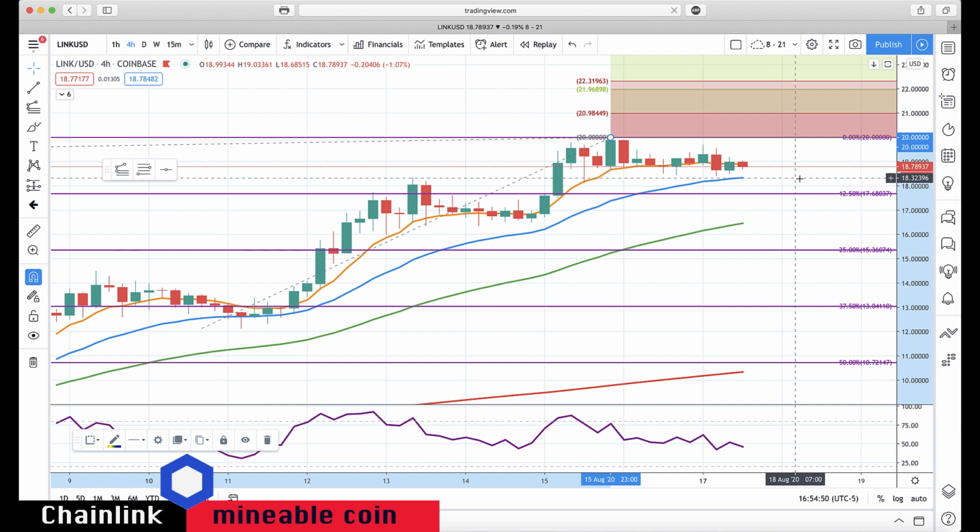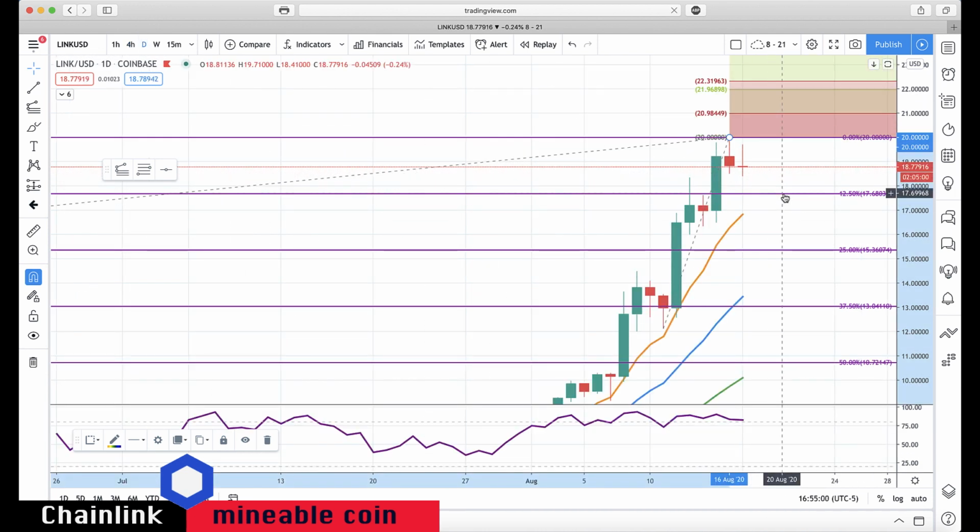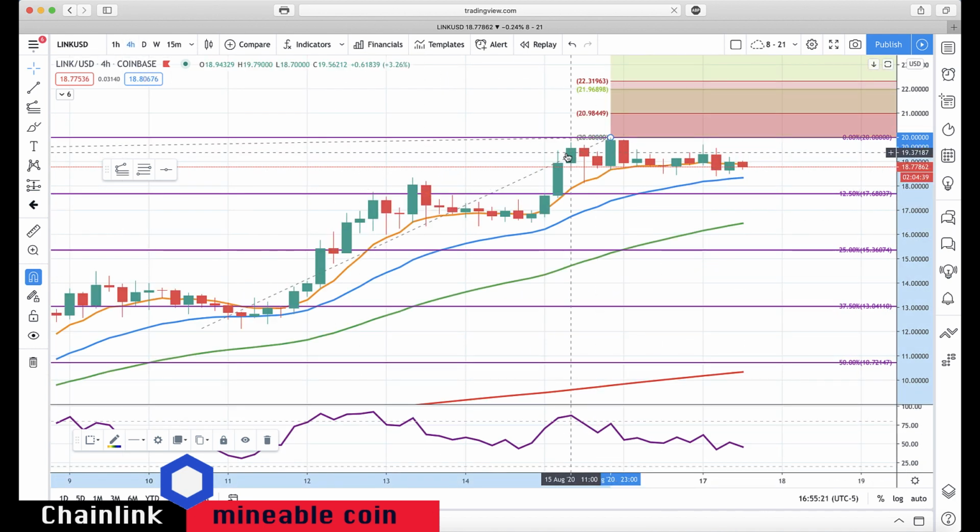Support now on the 4-hour basis coming in about 1832. If we drop below that, then I'm going to be watching based off the daily because we are overextended. Next area is about 1770, and then major support coming in with the rising rotation zone about 1714 to 1690. So if we do get that pullback, remember we haven't touched the rotation zone in a few days, and it's overextended. And on the 4-hour, we do have a divergence, higher high, lower high in the RSI.